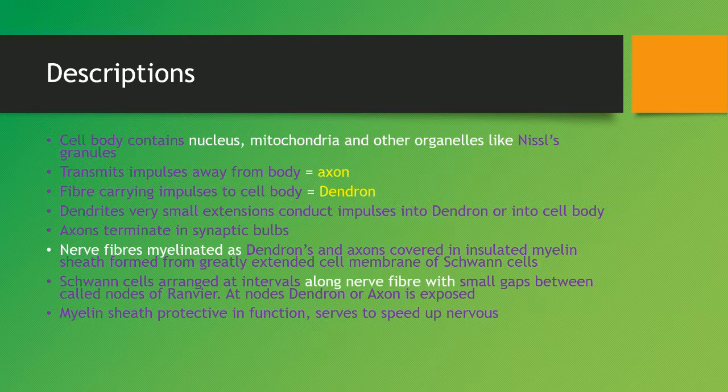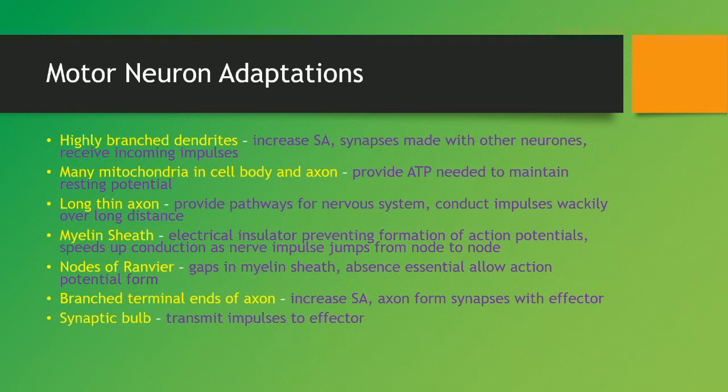Nerve fibres will be myelinated, as the dendron and axons are covered in an insulating myelin sheath, which is formed of greatly extended cell membrane of Schwann cells. These Schwann cells are arranged at intervals along the nerve fibre with small gaps in between them called nodes of Ranvier. These nodes expose the axon and the dendron. The myelin sheath protects the function, and it serves to speed up nerve conduction through saltatory conduction, and we'll talk about that later.